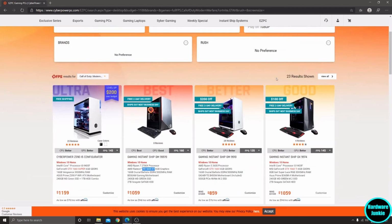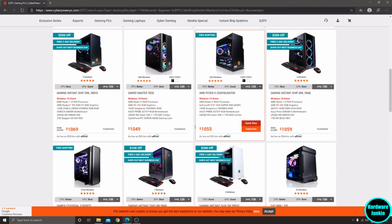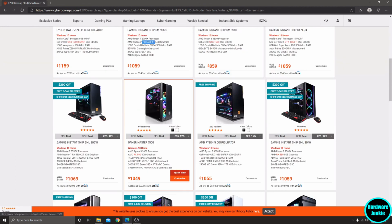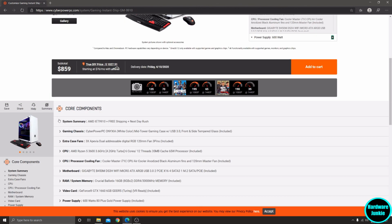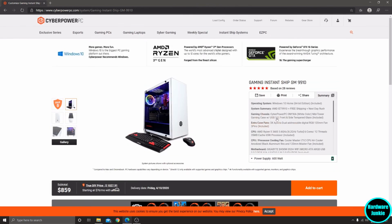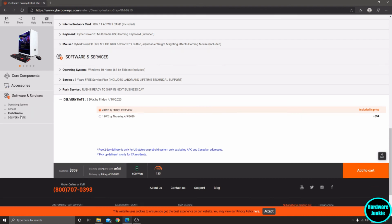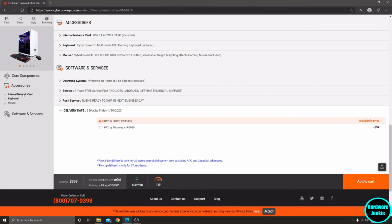Now, there are 23 other results that you can look through. There is a customize feature on here, and as much as you might think that you can swap out parts, or I might just be doing this wrong, the customize feature is a little bit different than what you might expect. You're not actually able to swap out core components or anything like that. There's no option to swap anything out. The customization part of it is adding different parts to the system, like accessories. I still think this is kind of going weird.